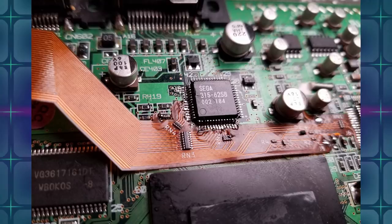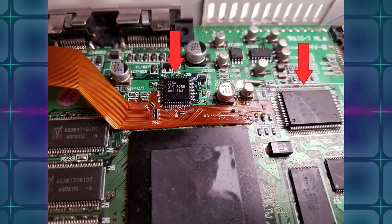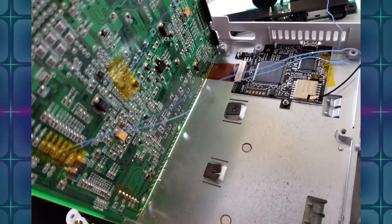We mainly targeted two different chips for our signal. Both the video and audio chips on the Dreamcast main board are tapped into, as you see in this picture here. We can also solder a few extra wires to the underside of the board that will allow us to reset the Dreamcast from the built-in menu.